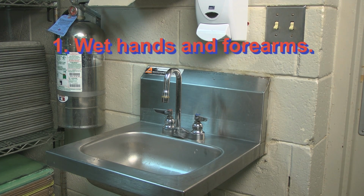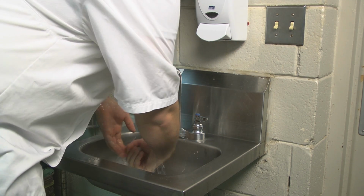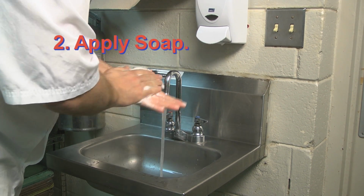Step 1. Wet hands and forearms. Use hot running water, no hotter than you can comfortably stand, at least 100 degrees Fahrenheit. Step 2. Apply soap. Apply enough soap to create a good lather.